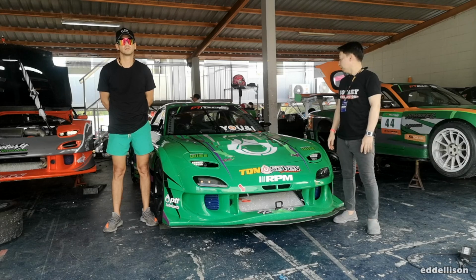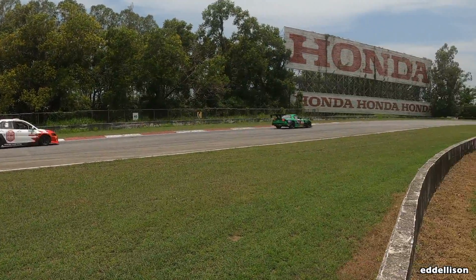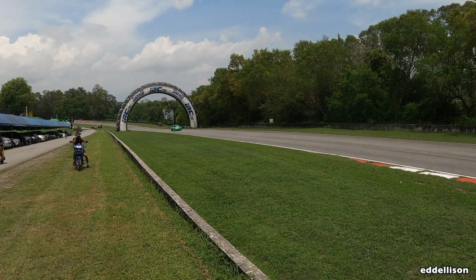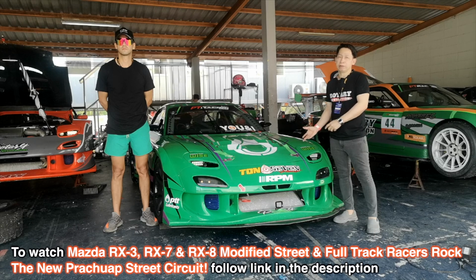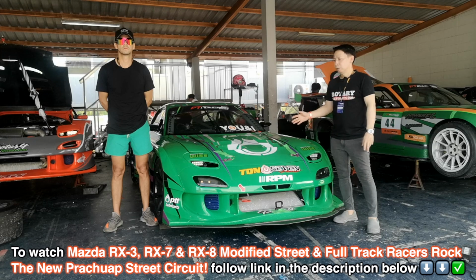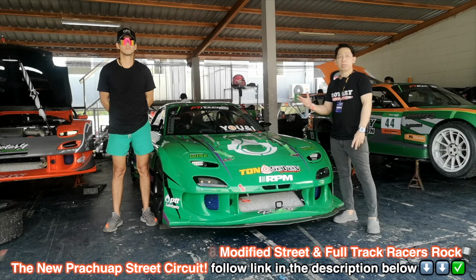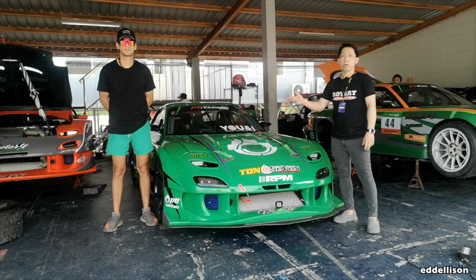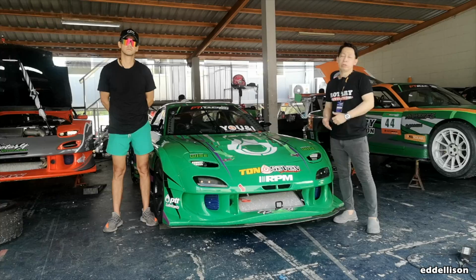This is the green RX-7. The engine, everything is original RX-7, but we modified it to about 450 horsepower. We changed the damper and brake system only. We finished this car early this year, and we entered the Prachuap Khiri Khan street circuit, and he just won the first P1 podium there. So this year we keep continuing that.